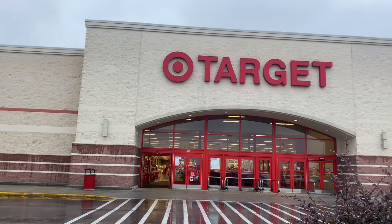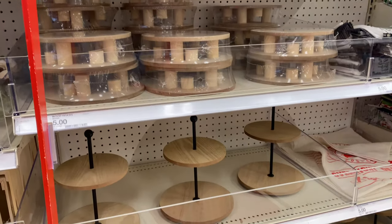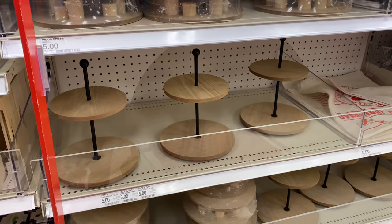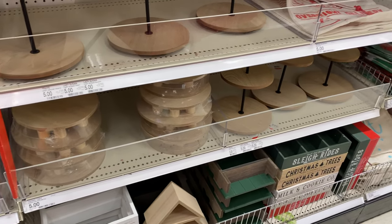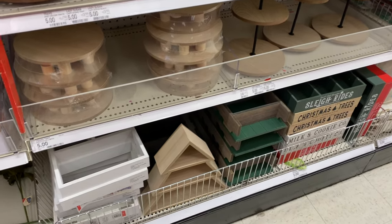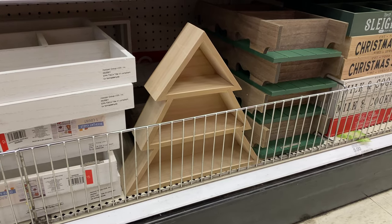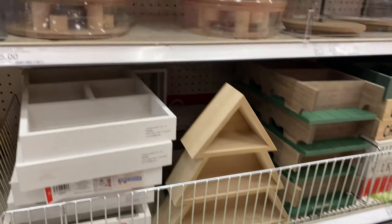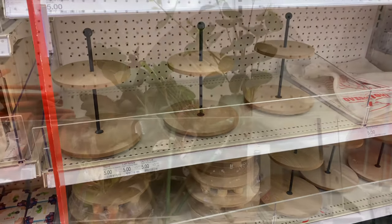First stop today is Target, and as soon as I go in Target, I always check out the dollar spot to see what I can find. I'm loving all their little shelves and risers and little wooden things that they're having lately. I feel like you can decorate these for every season. There's so many things you can do. I love this little Christmas tree. I thought that would be cute to store your essential oils if you use essential oils. And these risers and little trays are adorable.